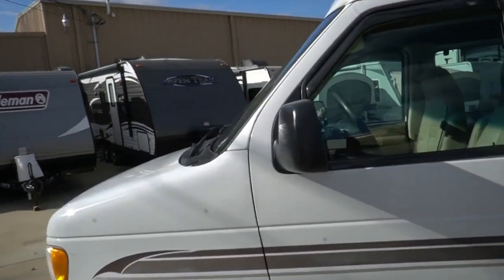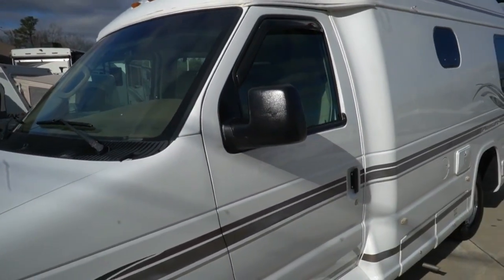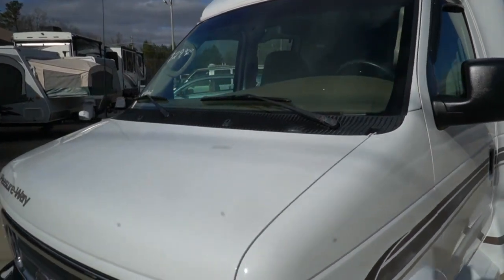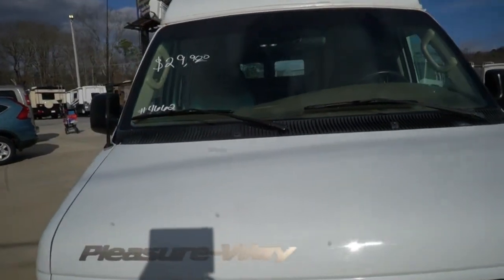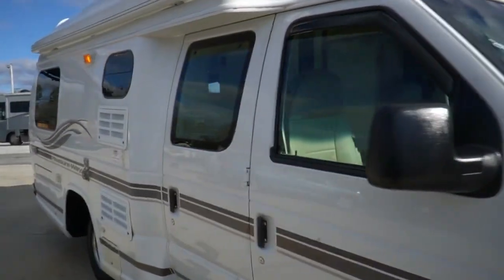It's 16 years old. You've got to realize these little Class B vans get a whole lot more use than a Class A or a Class C. Reason being, they're so small and easy to drive. People jump in these things, use them for day trips, weekend trips, use them for a daily driver if you want to. I mean, they're such a versatile vehicle that can serve so many purposes. Probably the most versatile motorhome you can buy.